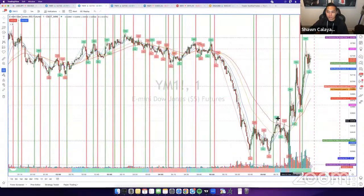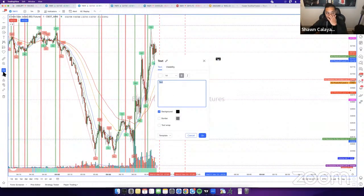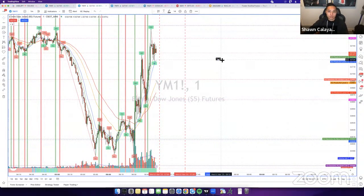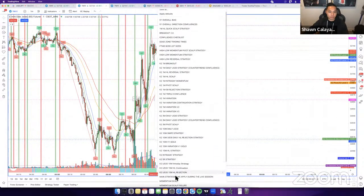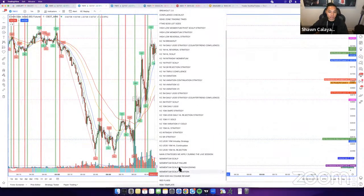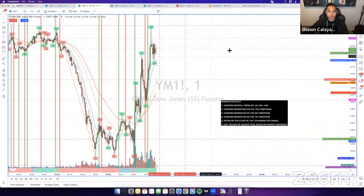So let me go over here and I'll put the requirements up. Again, guys, the first requirement for pretty much all the strategies that we're applying is to confirm the overall trend. We haven't confirmed the overall trend yet because price was bearish on open. Now it's back to bullish for the time being. I don't know how long it'll hold, but we'll see.